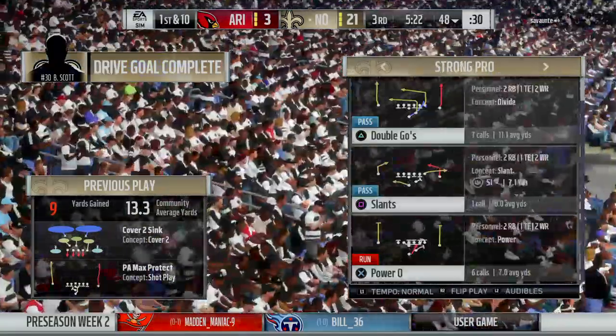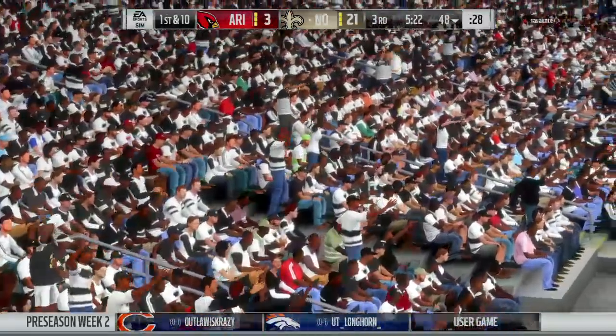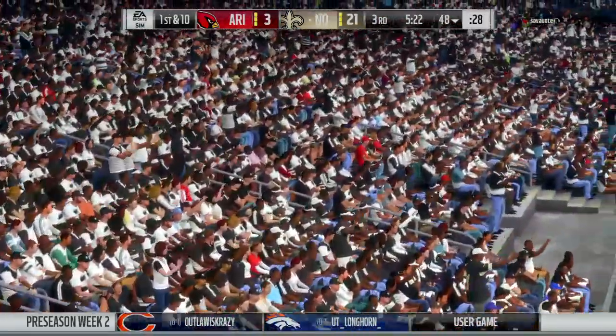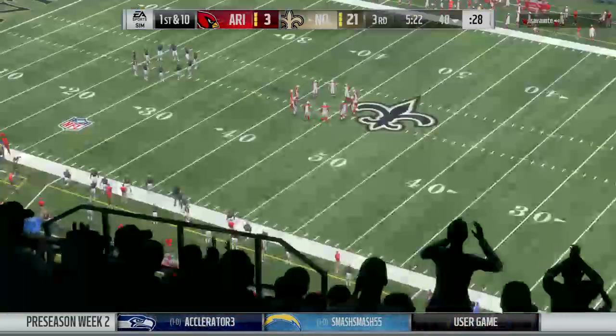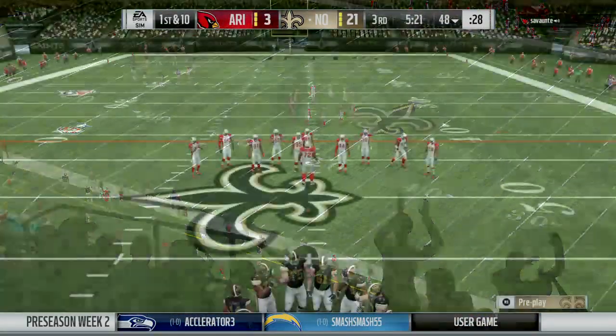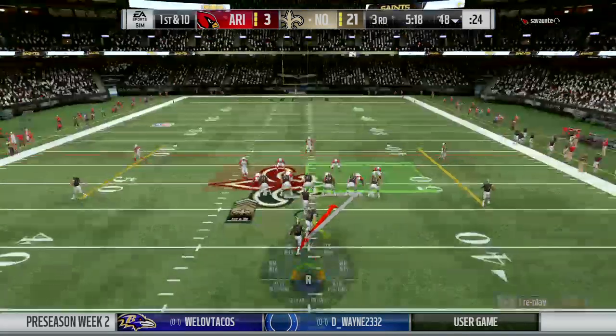He tied, though. Gotta take him out, boss. So the face mask, quite a blessing there as they'll start out of harm's way with a 1st and 10.